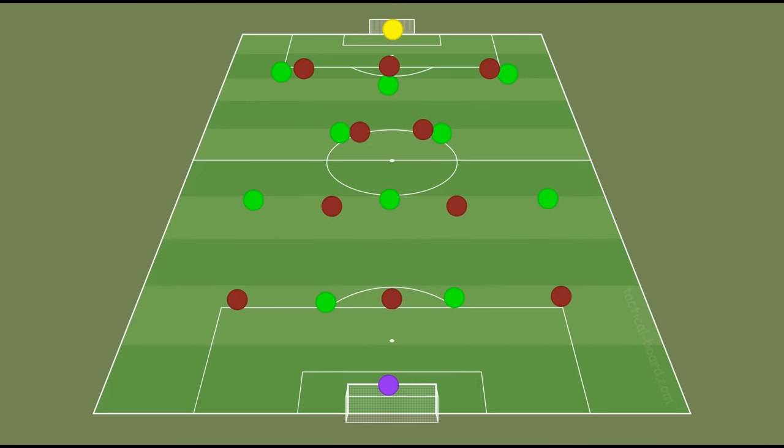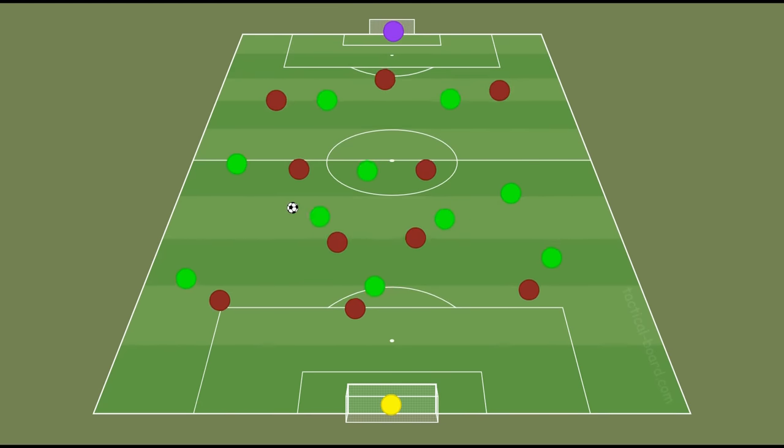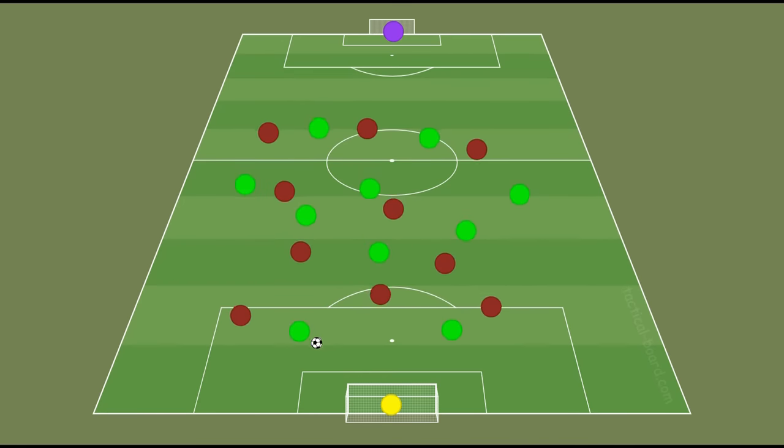This WW formation created an overload in midfield. The two attacking midfielders would constantly be switching position, leaving the England players confused as to who they should be marking. However, it was the Hungarian striker coming deep to lay the ball off to the wide players that created the most amount of issues to England's back three.